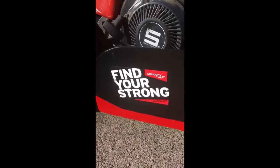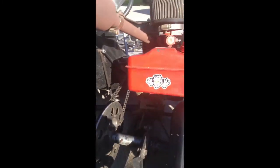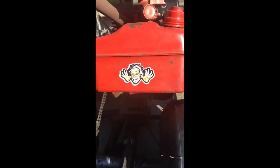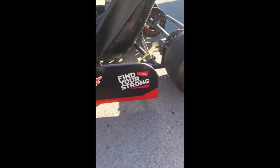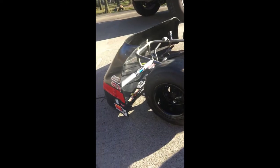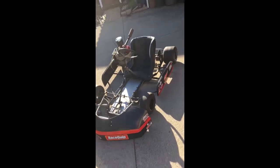We go to Saucony in the back. As we move to the back of the go-kart, we got Einstein giving whoever I pass a nice little face. As we keep going to the other side, it's the same thing as the other. And some stickers in here as well. And yeah, super happy with how it turned out.